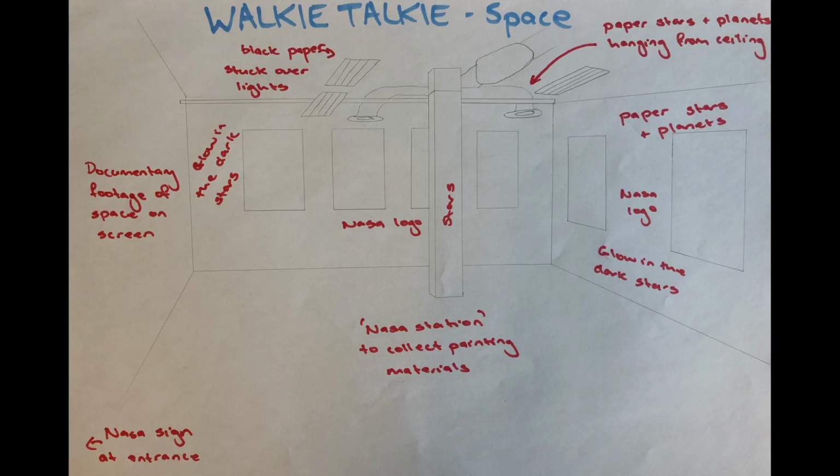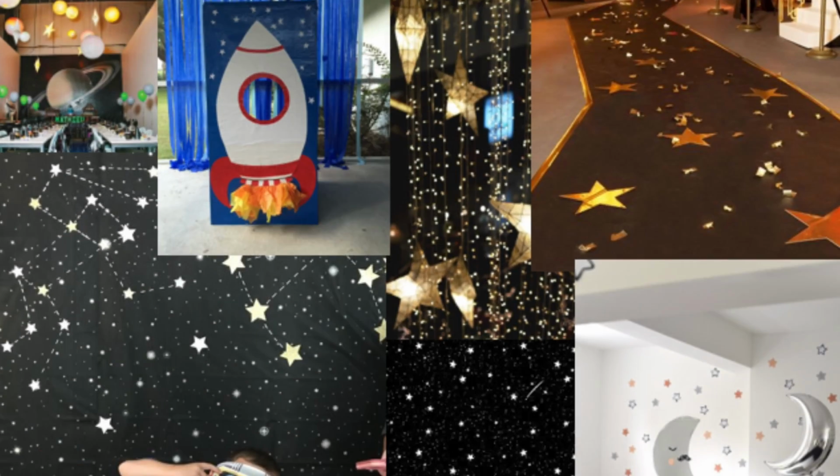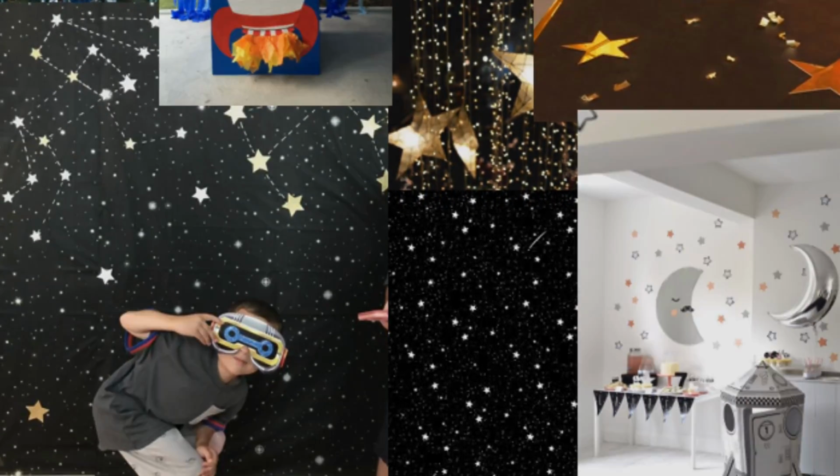The space room is full of mystery and wonder as people are transported into another galaxy. The NASA logos around the room add to the feel of really being in space, while the paper stars and planets on the walls and hanging from the ceiling create a visually aesthetic atmosphere. The room will be dimly lit with glow-in-the-dark stars covering the walls and gold and silver stars stuck on the ground. Mysterious music and real space footage add to the experience of being in another galaxy. The room aims to inspire people to explore the wonders of space and paint something that reflects this.